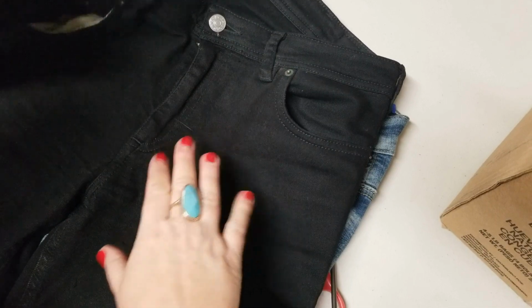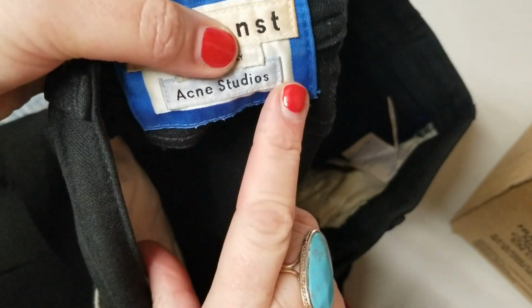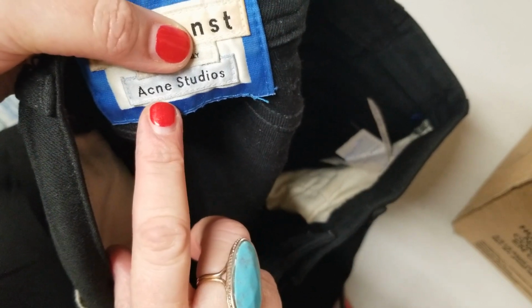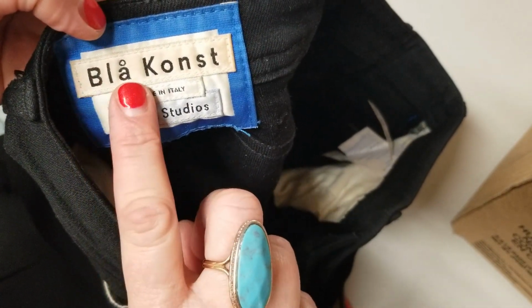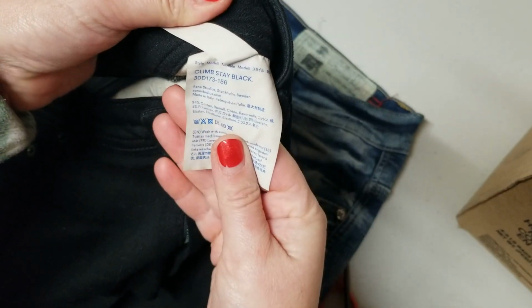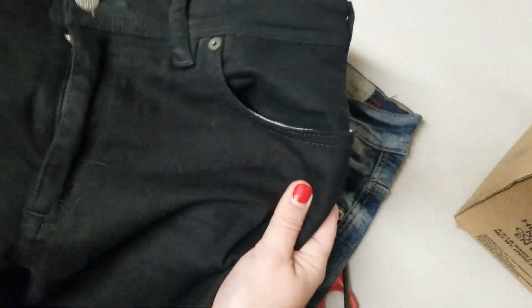Okay, so this is the denim I showed you in the thrift store. This brand here, Acne Studios, is the brand that I'm really familiar with. That is a Bolo brand. It sells at places like Saks, Nordstrom for upwards of $300 for a pair of jeans. These happen to be a collaboration with Black Const, made in Italy. I saw the Acne and I saw made in Italy and I was like, yes. I have to determine if these are men's or women's. Climb, Stay Back. I love when the name is right on there. Size 30, 34, just like a black skinny jean.